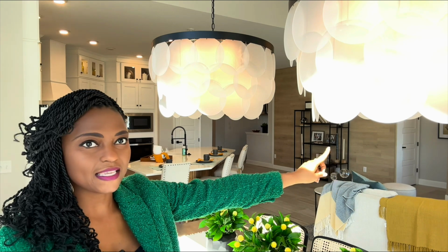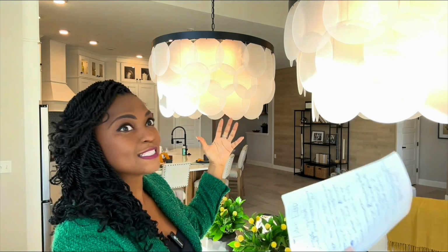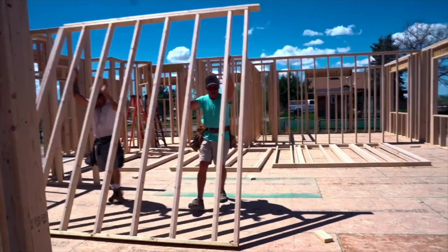is not only is it convenient, everything is done. So you see on this wall here, this wood paneling and these very grandiose chandeliers. Sometimes there are options available in the model home that are not even ones that you can pick out in the design studio. Some of the designers may have worked with specialty companies to get these elaborate chandeliers or this wall paneling that you may not even have access to if you decided to build a home from the ground up with that same builder, right?